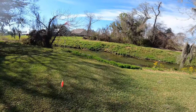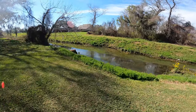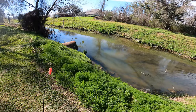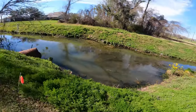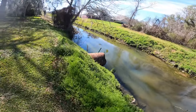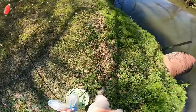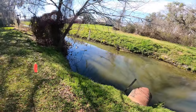Ooh, that's really shallow. Right there, let's see. Okay, it gets deep by the culvert. Ooh, there's some turtles running away. But man, that's three more turtles right there. Six turtles right here. I have to make some turtle soup. All right, well, it's deep right here, so we'll go ahead and try the worm. And if that don't work, then we'll throw the cast net.